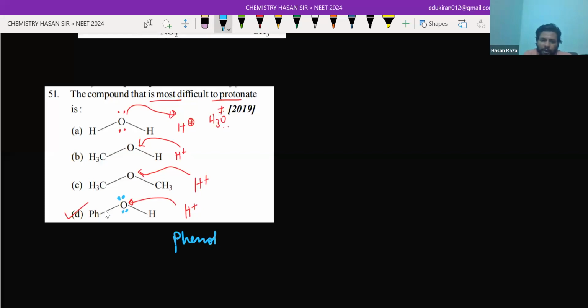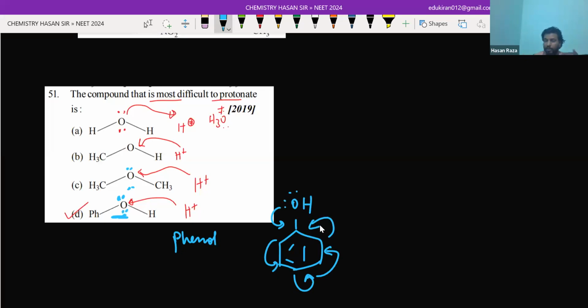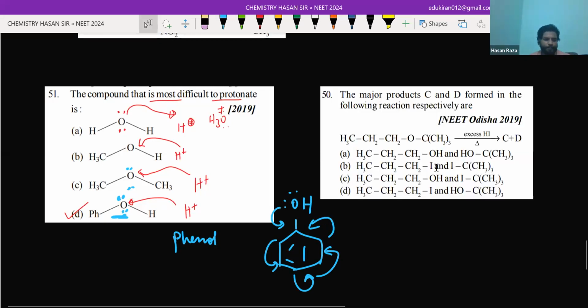Why is it so? Because this lone pair present on oxygen is available for donation of electron, but this lone pair which is present on phenol is busy in resonance. Since it is busy in resonance, it doesn't want to donate its electron. Because of resonance, it is more stable. That's why. So it is a very simple question. Now question number 50.